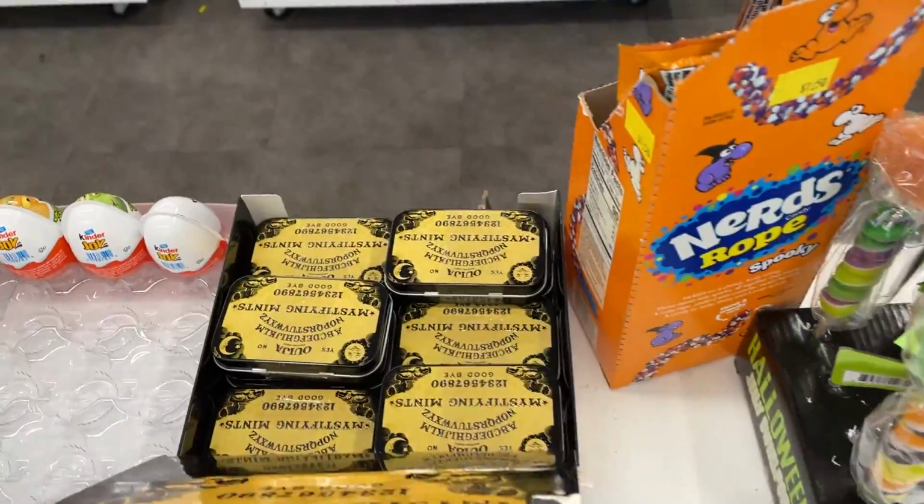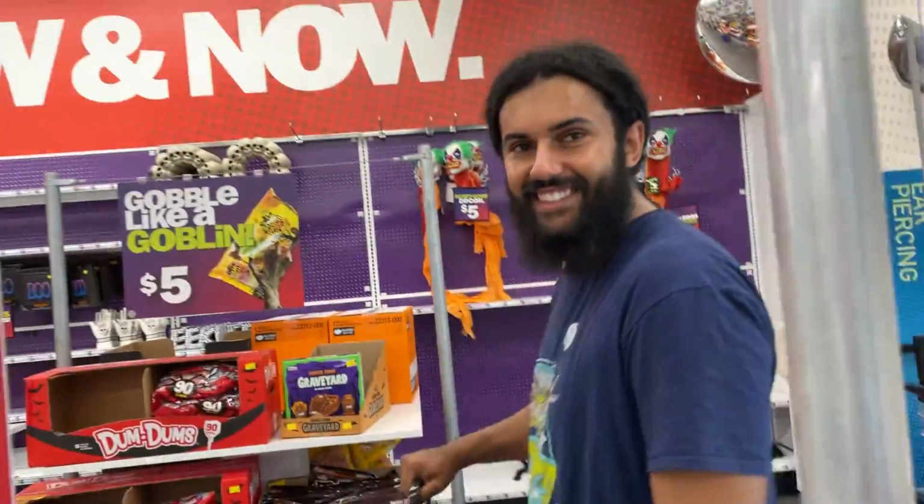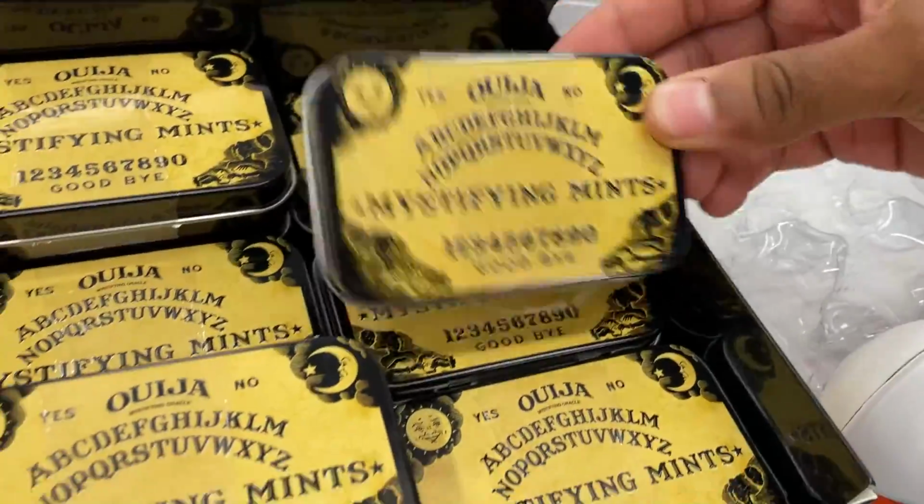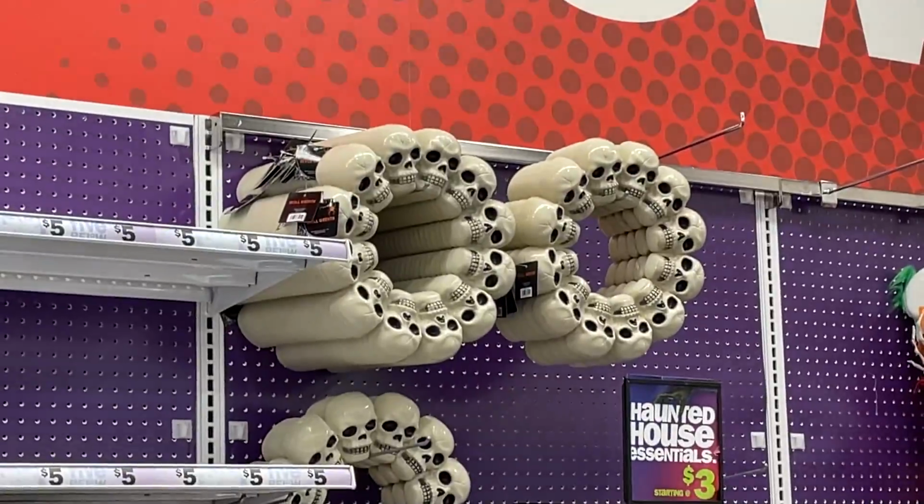Got a little Ouija board mints. Yeah, that's not no good. Why not? I got enough ghouls and darkness going on in the house. A lot of fools too. Yeah, a lot of fools already going on in my house and in the cavern. So we do not need this, but it is still cool to see, I guess. You want a wreath of skulls? I don't need another. Oh, okay, dang.